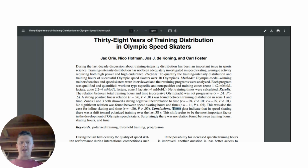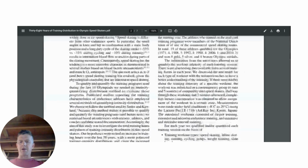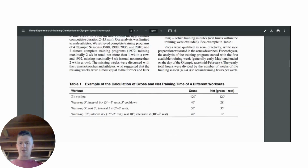And their conclusion here was that these data indicate that in speed skating, there was a shift towards polarized training over the last 38 years. This shift seems to be the most important factor in the development of Olympic speed skaters. So polarized training being another term for 80-20, or doing a lot of training easy and then some training hard, and limiting that middle zone.